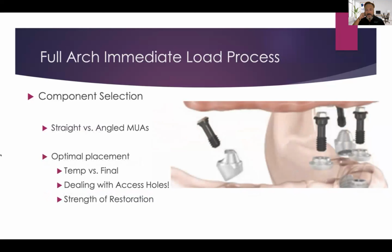Component selection is another big one. Once we're done with the surgical, the next stage is about us picking our multi-unit abutments. Am I planning for straight? Am I planning on using angled abutments? This way I can get optimal implant placement. I'm also thinking now about what is the position of these multi-unit abutments for the temporary versus the final.